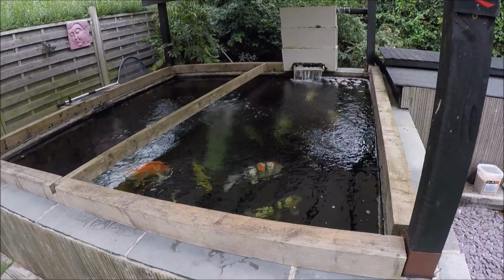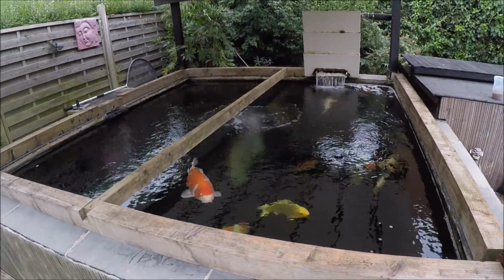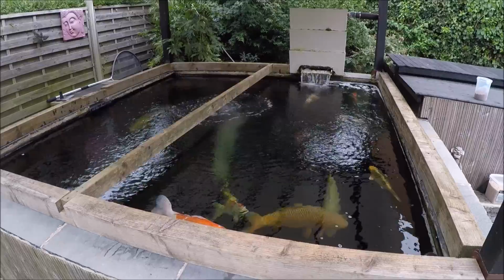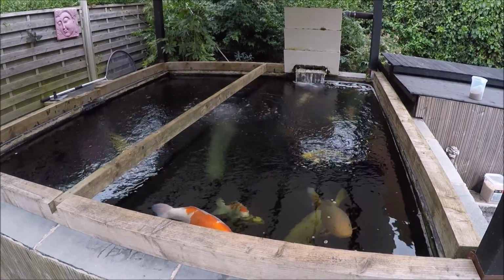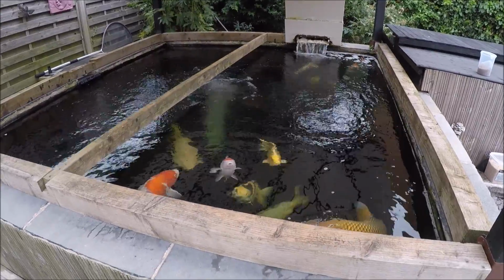Frame on. So it's not airtight, it is literally just to stop the wind blowing on the surface of the pond and just retain some of the heat.